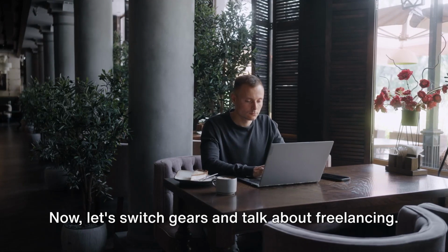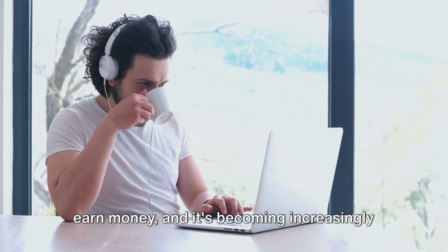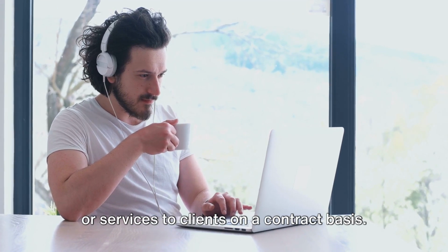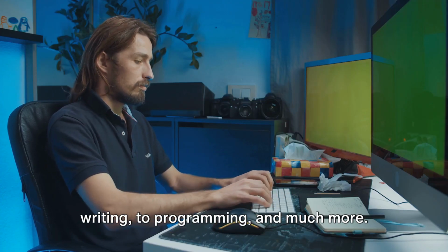Now, let's switch gears and talk about freelancing. Freelancing is another fantastic way to earn money, and it's becoming increasingly popular in our ever-changing digital landscape. Freelancing involves offering your skills or services to clients on a contract basis. This can range from graphic design to writing to programming and much more.